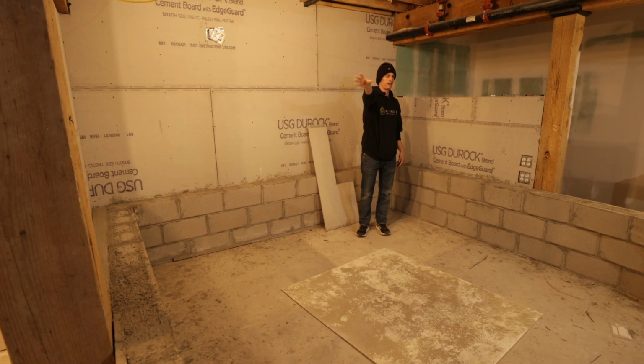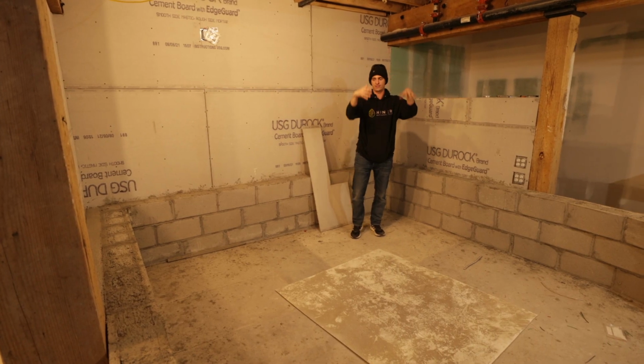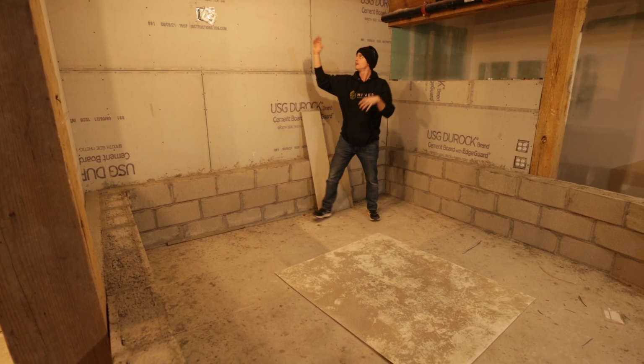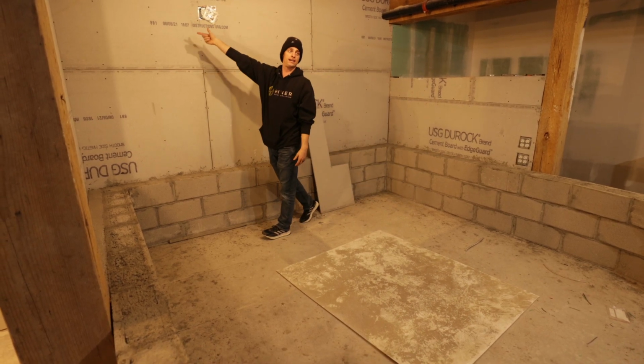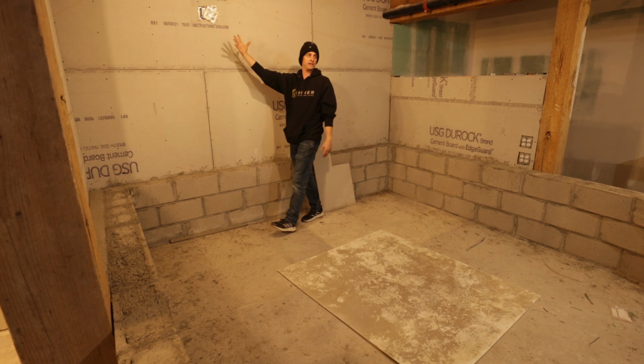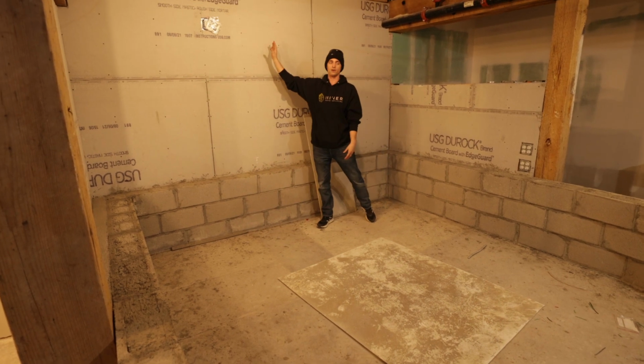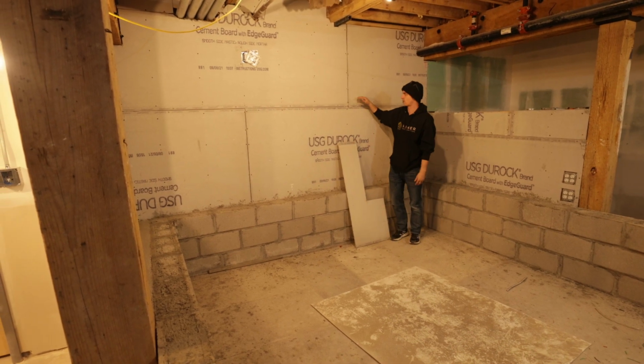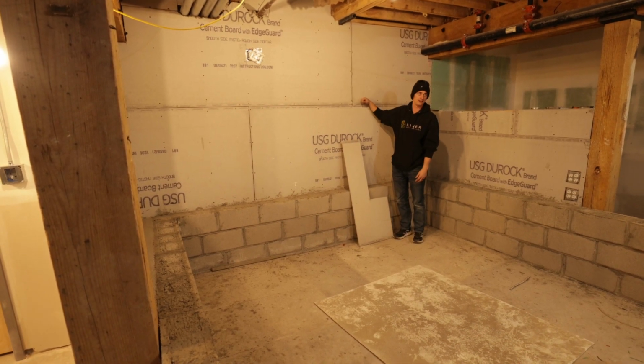So this is the bar area over here. We want to capture that, and obviously we're going to have a lot of action, but I want this to be kind of the focal point. He is also going to put his Shrunken Head sign here and illuminate that, so we don't want to make it too high. There. Yeah, and then this is Hardie Backer. You could probably attach your liner back to here.